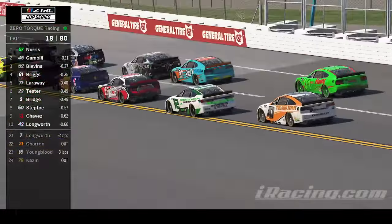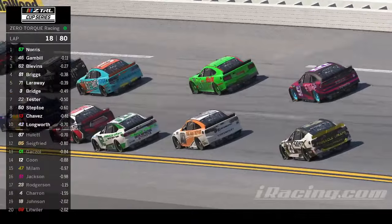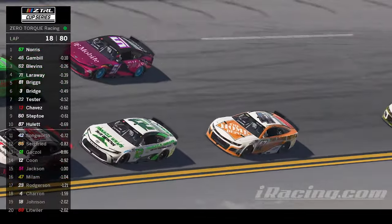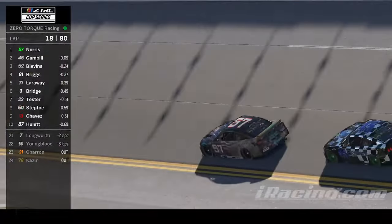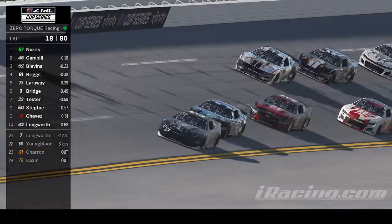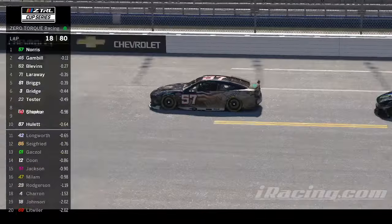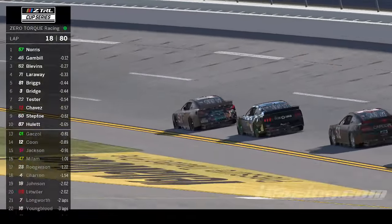Looking through the field, Ron Millham, that 47 car hasn't seen his way to the front quite yet. Neither is Dustin Rogerson, Eric Johnson, some other names further back. Not sure what happened to Carson Youngblood. I don't know why it's saying the 21's out. Don't mind that, it is not. It's the scoring pylon sometimes.